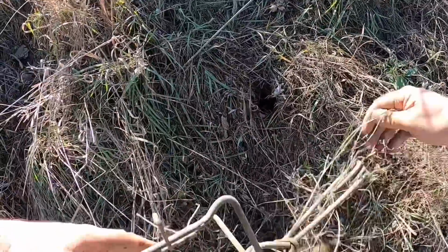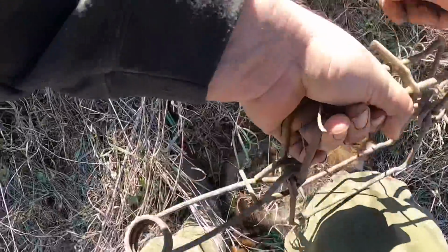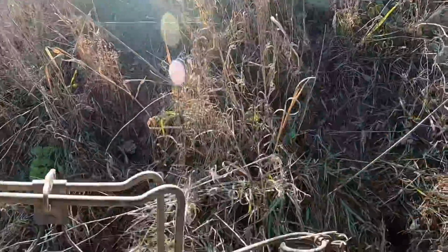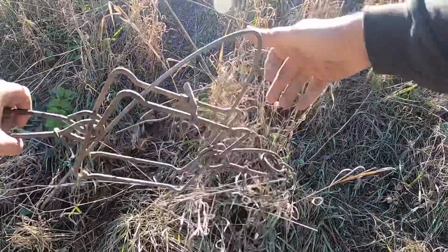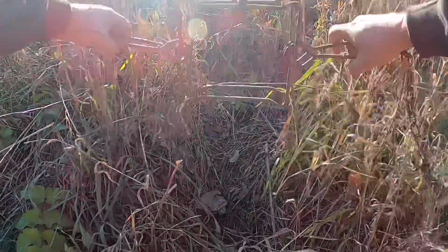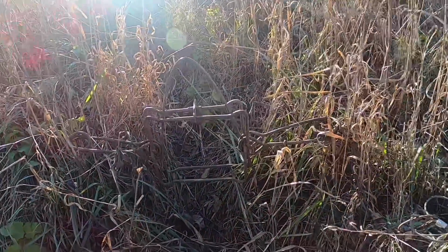Not a very big coon, but he's a coon nonetheless with an intact skull. Make it worth it to me. Kind of tore up the trail a little bit here, but not too bad. I'm just gonna sit right down here in the trail. Get something to fence them off with a little bit here.